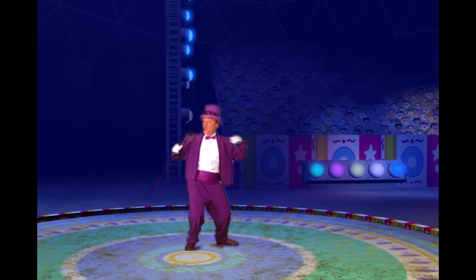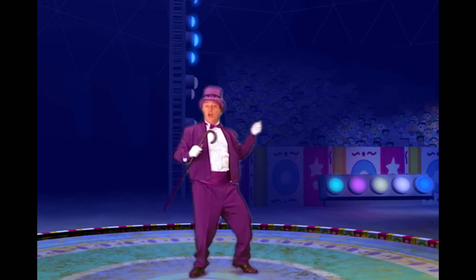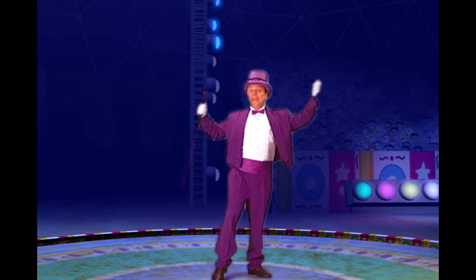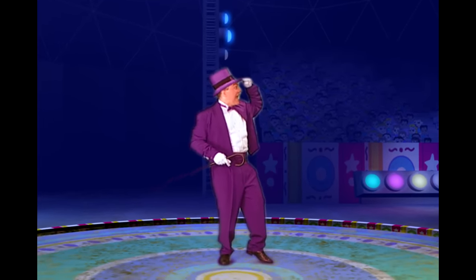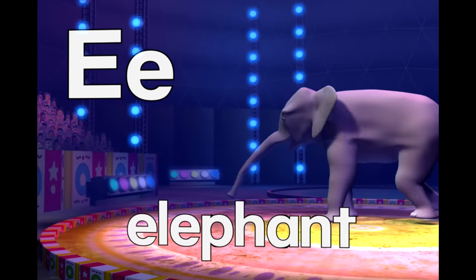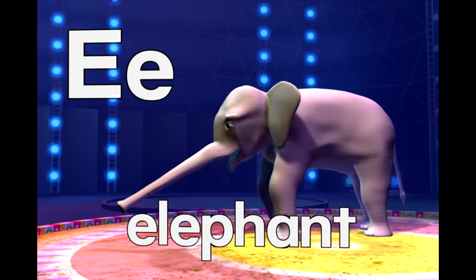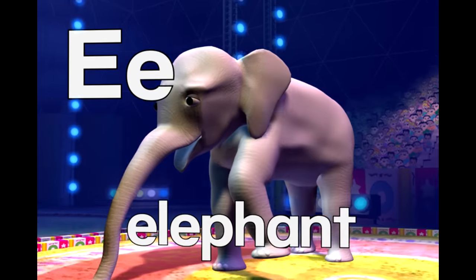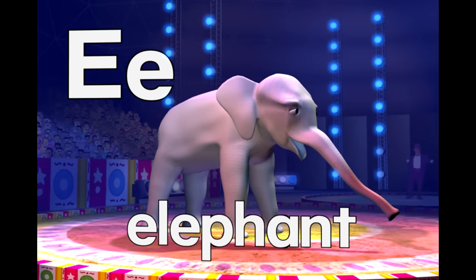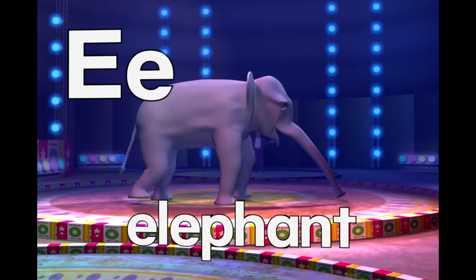Excellent! Uh-oh! Something big is coming, and what could it be? It looks like an animal that starts with letter E. Elephants, elephants are big, fat and gray. They have huge ears and eat lots of hay.